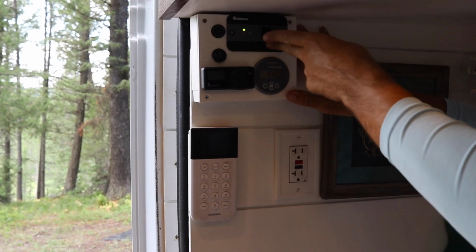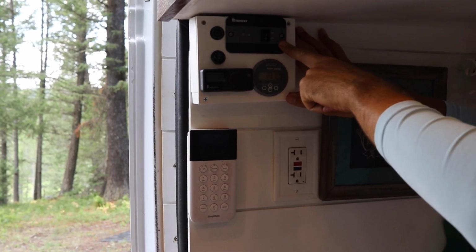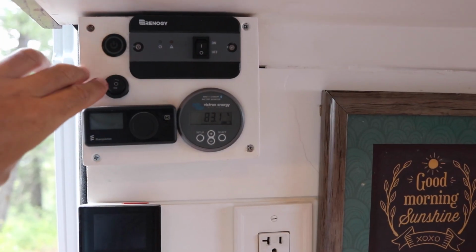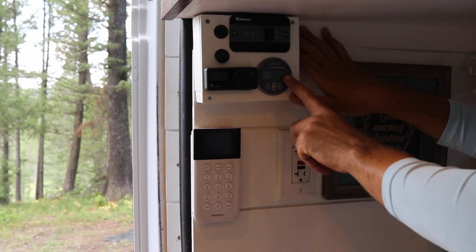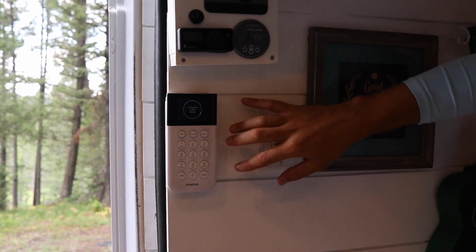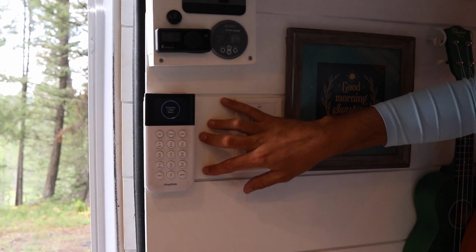Here we have our electrical components. We have our inverter, which is a 2000 watt inverter, which we'll get into later. Our water pump, light switch, heater, and our battery monitor, as well as our SimpliSafe alarm, which makes us simply safe at night.